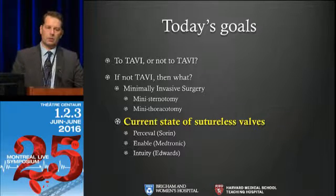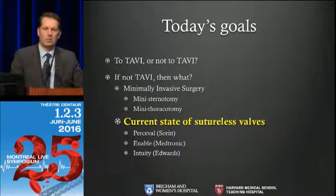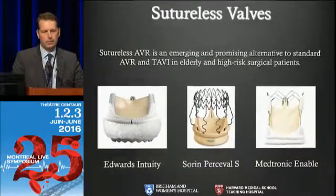So the current state of sutureless valves is interesting because many of them are relatively new. Only one is actually theoretically currently approved in Canada, and the other two will probably come by. But as they are now, the Perceval, which is now not Sorin but LivaNova, the Enable valve by Medtronic, and the Intuity by Edwards are three of these valves.